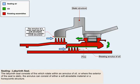The labyrinth seal consists of fins which rotate within an annulus of oil, or, where the exterior of the seal is static, the annulus can consist of either a soft abradable material or a honeycomb structure. In the case of the abradable material or honeycomb structure, initial running of the engine makes the fins rub against the annulus material, cutting into it to give the minimum clearance.